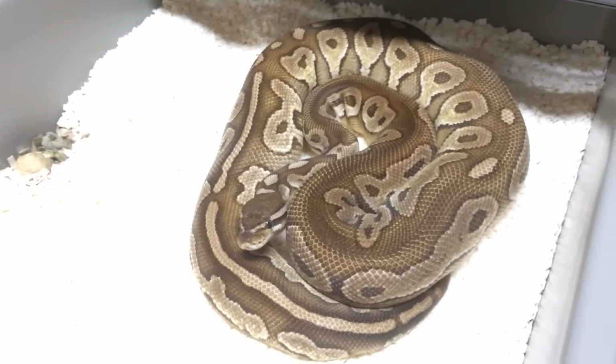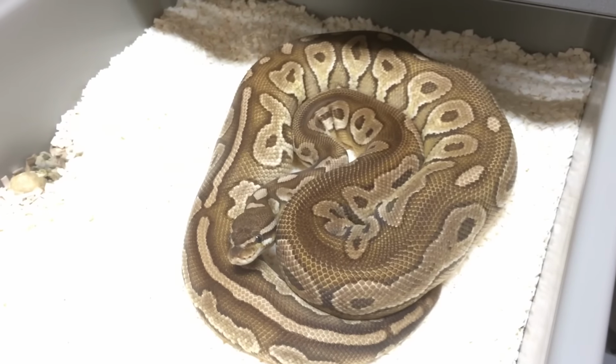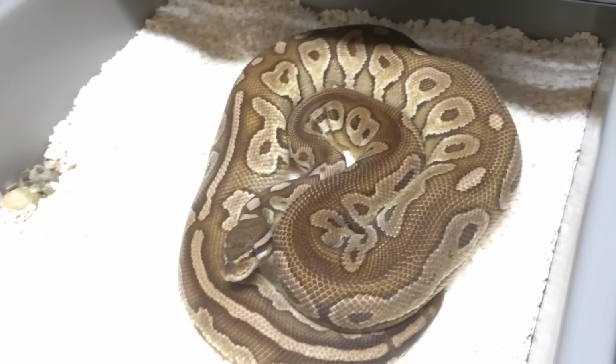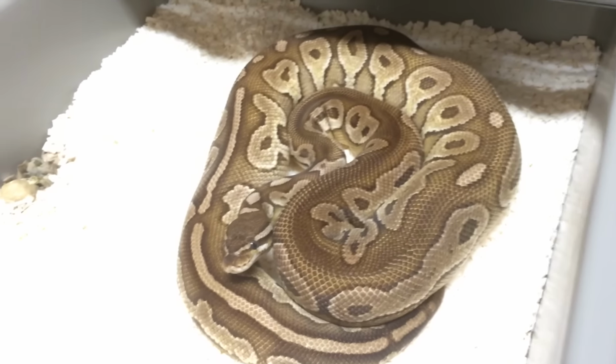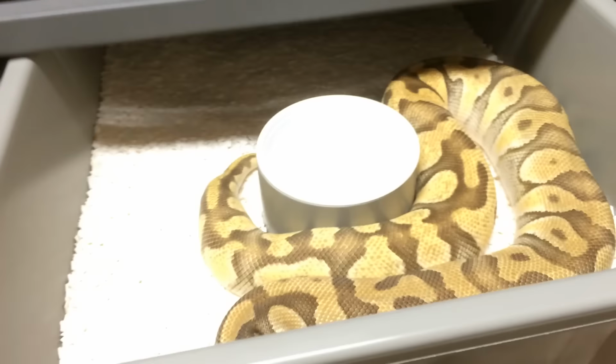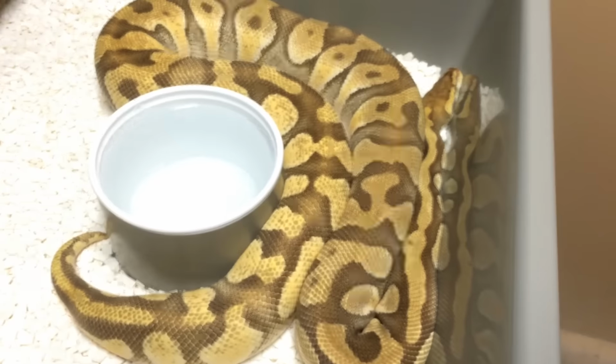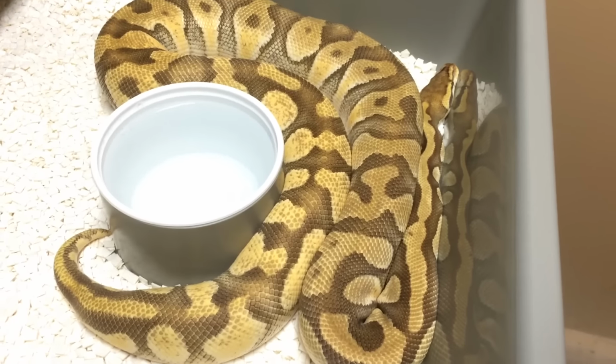Het red exanthics, we sold all of ours except for this one. I find het red exanthics, they all feed super well and they all get pretty big too. So that's a really nice looking female. Not too sure what we're going to breed to her. And then this is our beautiful female pastel mochi that I was telling you guys about before.